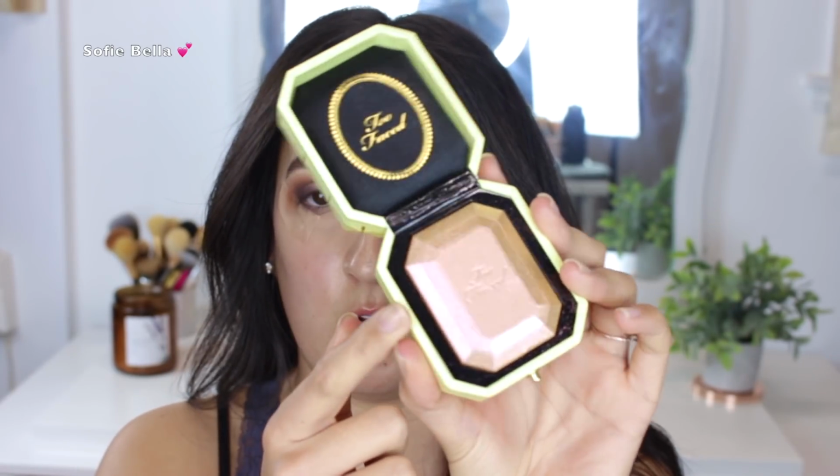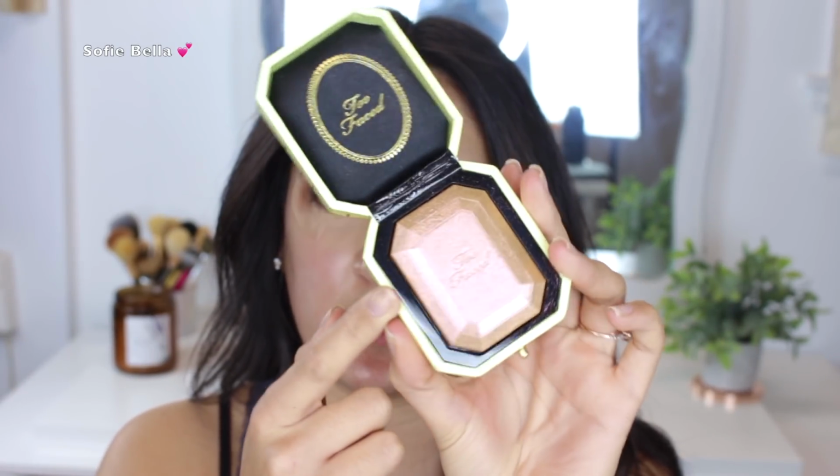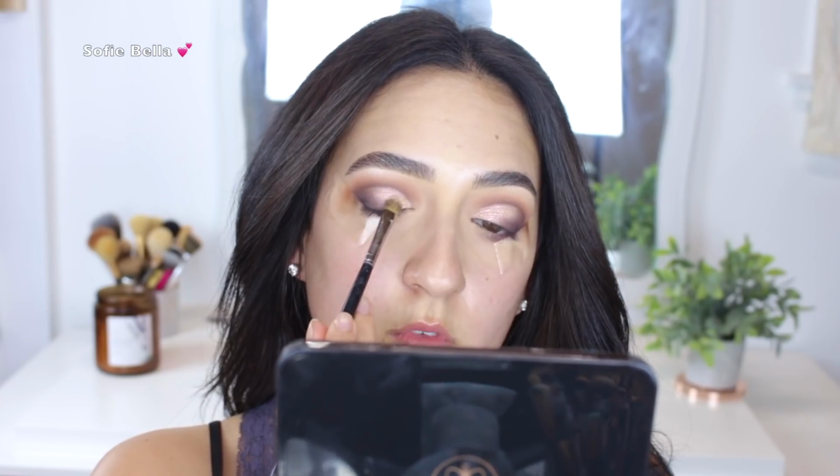Then I'm going to be going into the Too Faced Canary Diamond highlighter, and I'm going to be putting this all over my lid just because I feel like it'll be really gorgeous on the lid. So that's what I'm going to do. I definitely like the way that highlighter looks as an eyeshadow on the lid.